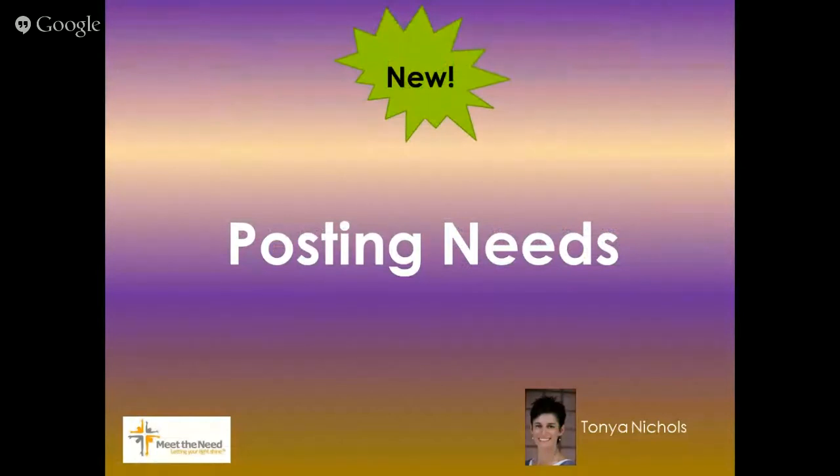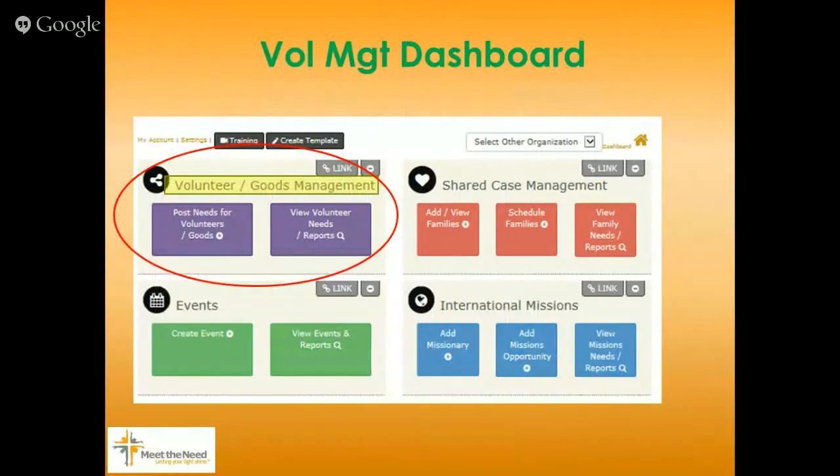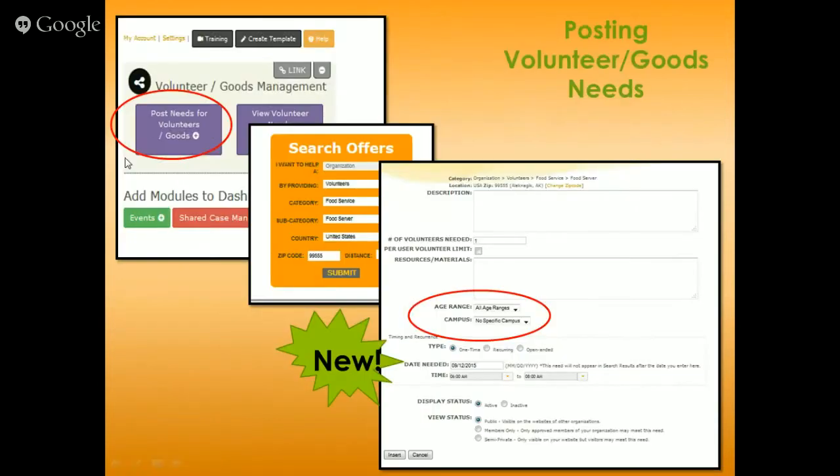Posting needs. This hasn't changed very much. If you go to your Meet the Need dashboard, the volunteer and goods management module, which is the whole module we've been talking about this whole time, if you go there and you click Post Needs for Volunteers, you're going to pick your categories and subcategories that your need would fall under, and then you're going to get a Post a Need form to fill out.